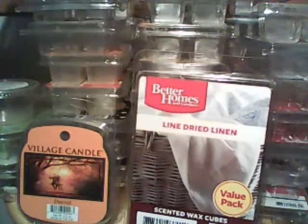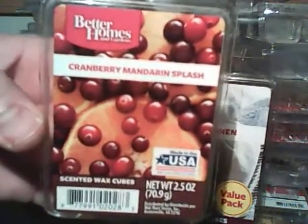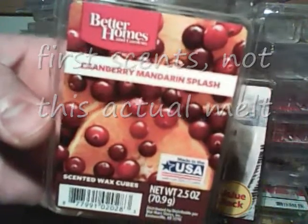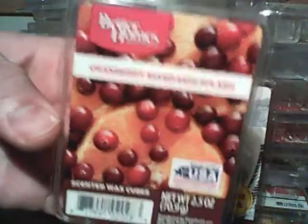I have a Better Homes and Gardens Cranberry Mandarin Splash. Love this scent. This is probably one of the first melts I've ever purchased. When I first started getting into wax melts, I remember this one being one of my firsts. Love it. Takes me back to just getting into wax. So it has a nice memory associated with it.